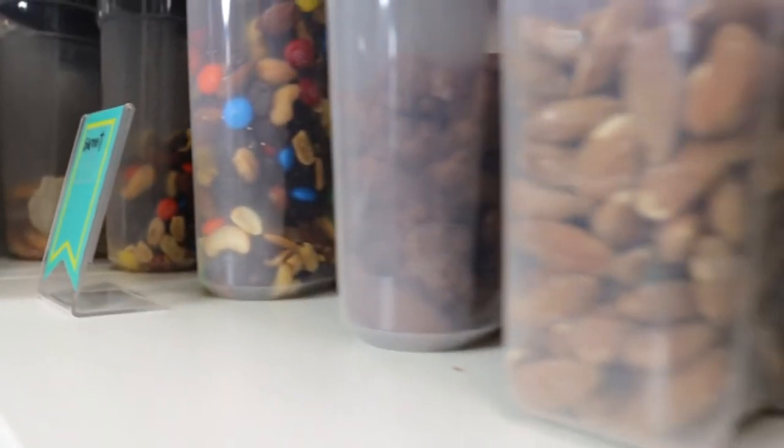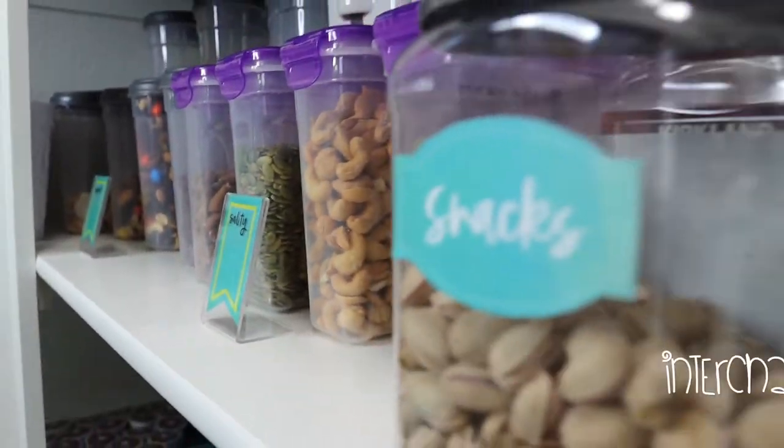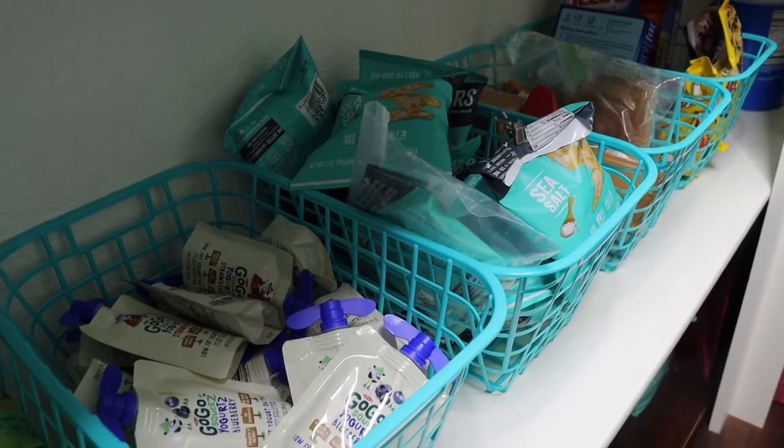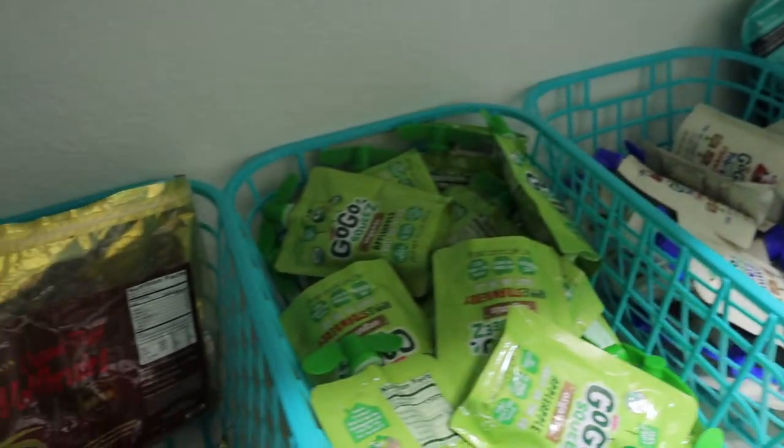Allow me to show you a few of my faves. So for food safe containers, we of course have these clear ones with the purple lids. And then if you want a larger size or a different style, there are the silver lids with the clear oval shapes. And those come in two different sizes. Snacks are ready to go. Stock up with the items that you know your kiddos are going to want to access quite frequently.